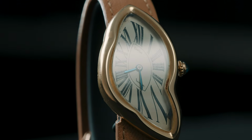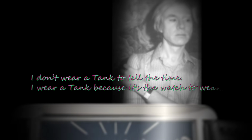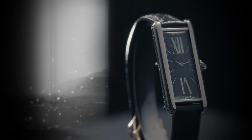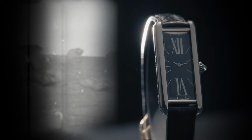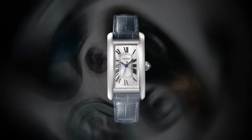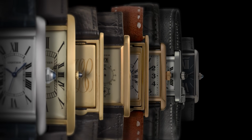If the crash was the rebellion against the circle, the tank was the revolution of the rectangle. Andy Warhol once said, "I don't wear a tank to tell the time, I wear a tank because it's the watch to wear." He was right. In 1917, during the height of World War I, Louis Cartier found himself captivated by the structural design of the Renault tanks. He drew a direct parallel between the combat vehicle's aerial silhouette and the wristwatch. This design later turned into a symbol of pure style that's lasted over a century, with more than 30 distinct models created since the first sketch.